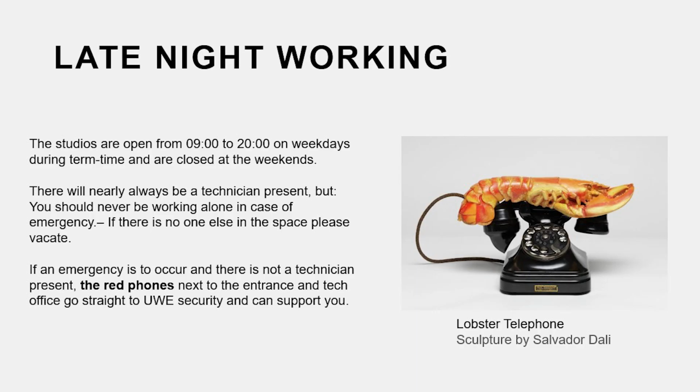The UWE studios are open from 9 am to 8 pm Monday to Thursday and 9 am to 5 pm on Fridays. The studios are open every weekday during term time but are closed at the weekends. There will nearly always be a technician present, but you should never be working alone in case of an emergency. If there is no one else in the space, please vacate the studios. If an emergency is to occur and there is not a technician present, the red emergency phones next to the entrance and the tech office go straight through to UWE security, who will be able to support you.